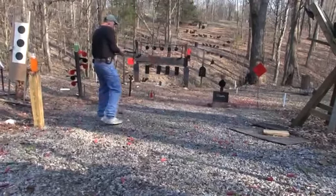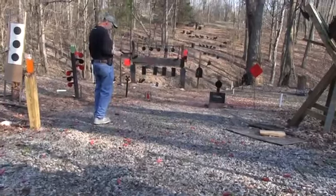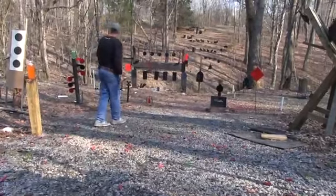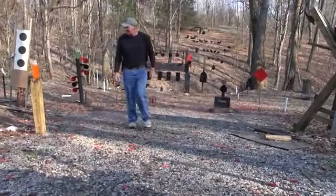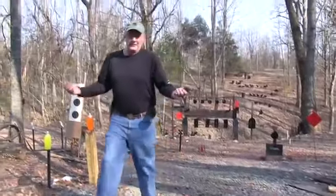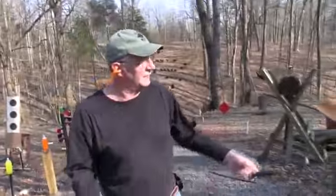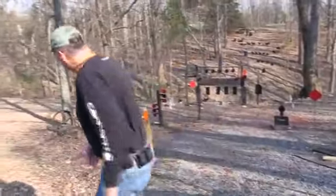Speed load, I forgot. Oh, lost that plate. Okay, I'm going to reholster. Feels like a Glock, imagine that. I think now I'm going to put a few on paper over here. I don't shoot a lot of paper, but I thought I'd just add that to the mix here. Yeah, I had one more loaded magazine. Okay, that's good.